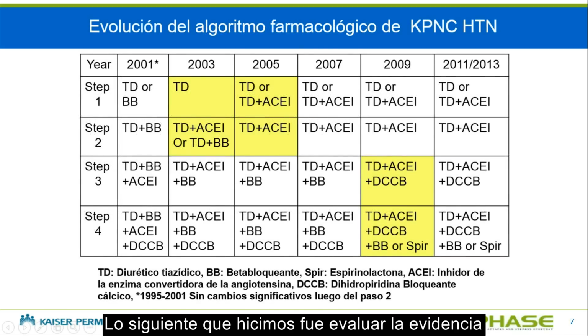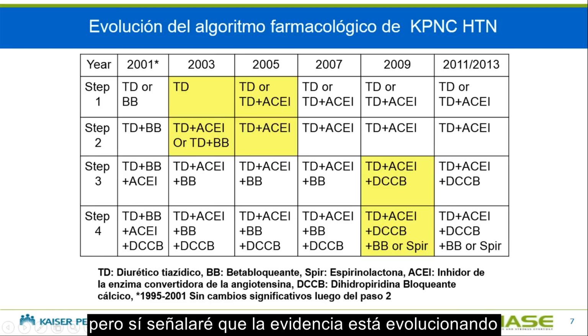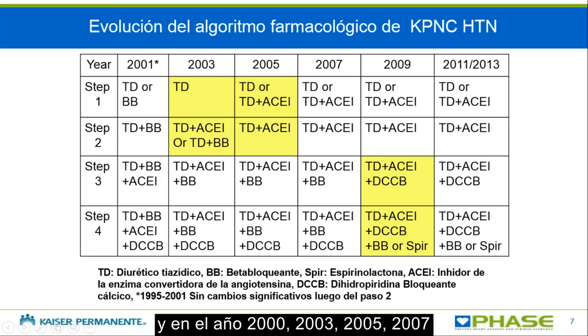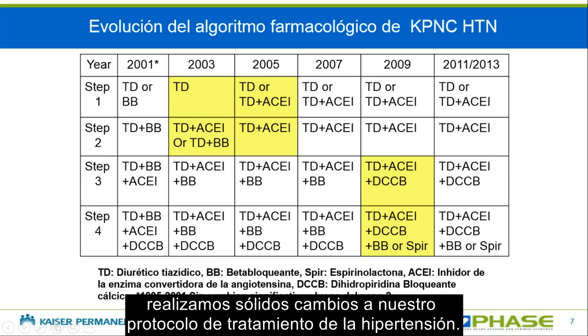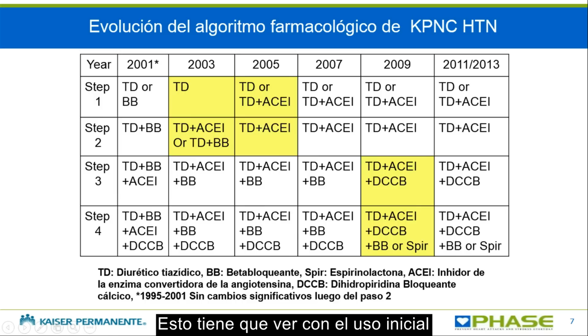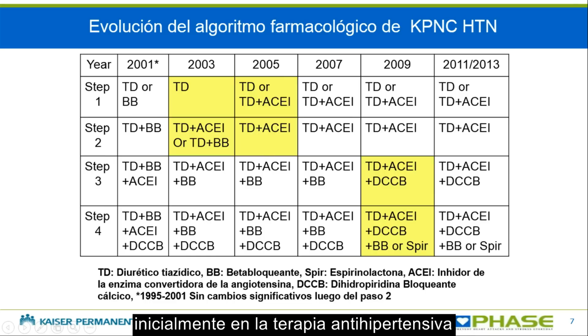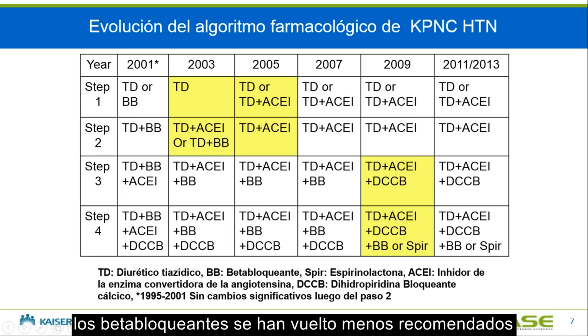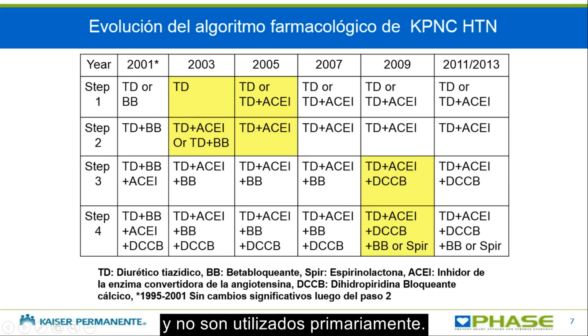The next thing we did was to evaluate the evidence. And I won't spend a lot of time on this, but I will point out that the evidence is evolving. And in 2001, 2003, 2005, 2007, 2009, and 2011, we made subtle changes to our hypertension treatment protocol. This has to do with the initial use of thiazide diuretics and beta blockers early on in hypertension therapy. And you can see that over the years, the beta blockers have become less and less attractive and are now used really as secondary, tertiary, or quaternary hypertension medications and not used primarily.